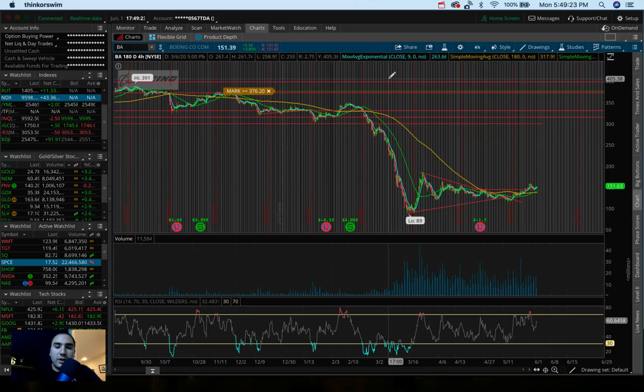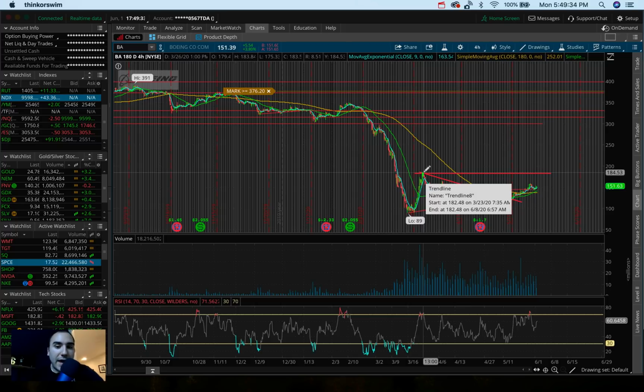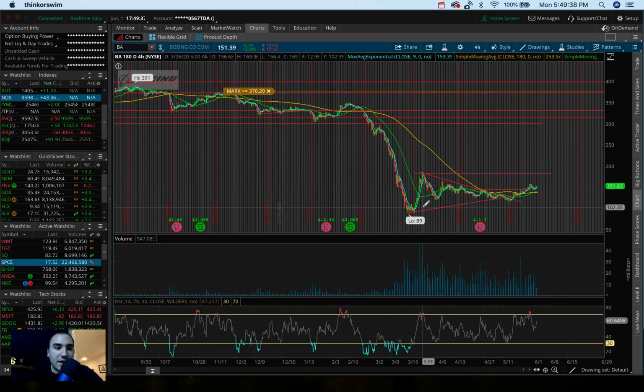So that's kind of what I'm looking for here on Boeing, and this could be the top of the channel, maybe $180 as that was where it did recover to back towards the end of March from the $90 low, as you guys can see. So BA there is Boeing.